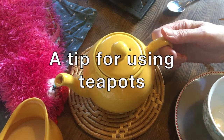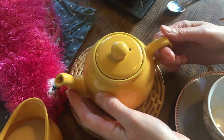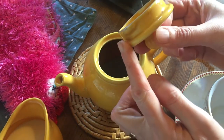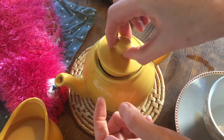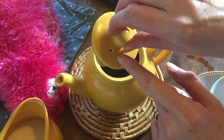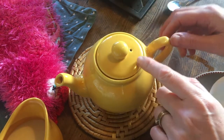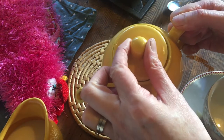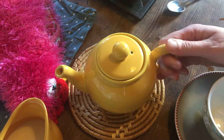I'd like to point out a feature of a teapot which is very important for health and safety. It's the lid part. It has a little bump that sticks out, and you can put it in and turn it in any direction. Here it's aligning with the steam hole, and that should be pointing at the back. So when you lift up your teapot, the tea lid cannot fall into your teacup.